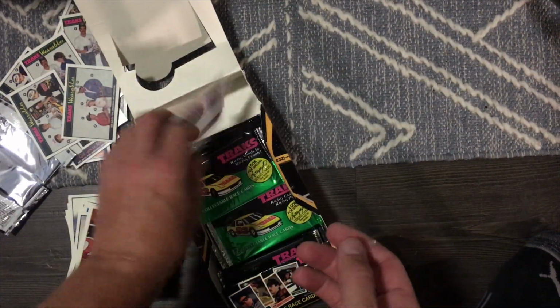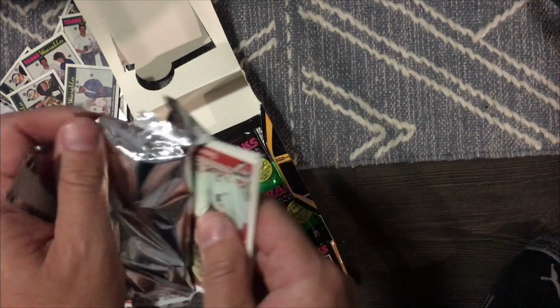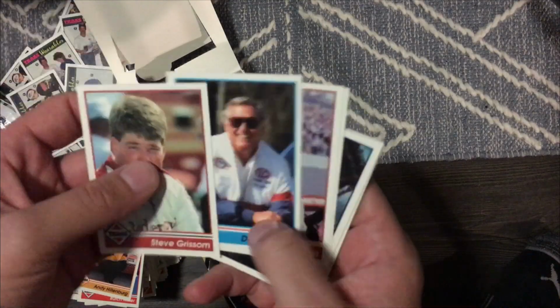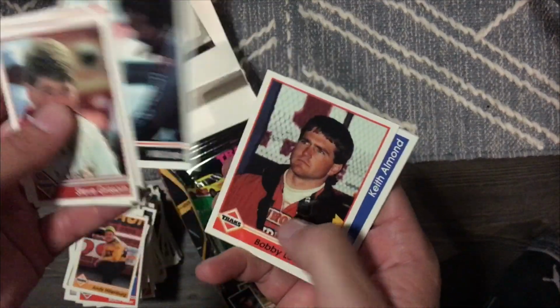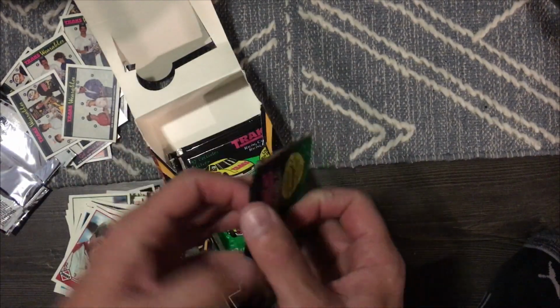All right. Doesn't take long to just rifle through these. Back then, they didn't have any inserts. No gold foils, no parallels, nothing like that. The only thing you're looking for is an autograph card in this box.